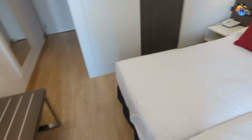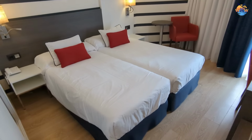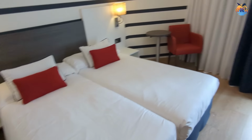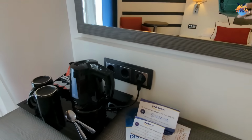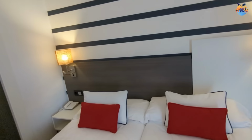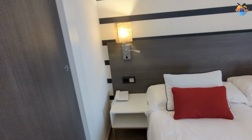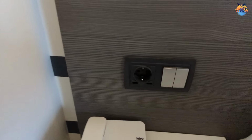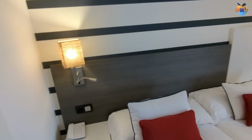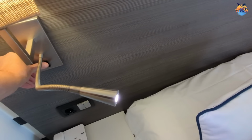And the beds. Here we go. Let me spin you around that way. 2 single beds pushed together. Power points. Now I know that there are 2 power points next to the kettle and a power point either side of the bed. Yes, power point there. I was just about to say there's no USB points, but I'm wrong. There are 2 USB points on that socket. 2 nice lamps and 2 reading lamps as well. There you go.